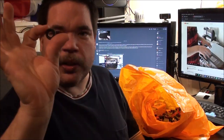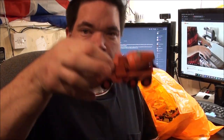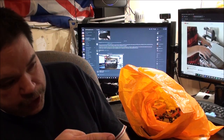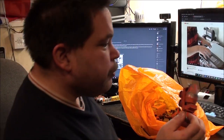I think I just found a tyre for that cement truck. I think all that had done was fall off. Is that the one? It is awesome. I'm actually going to keep this one because I want to put it with all the other older Matchbox trucks that I've got on display there, if I can find room over there.